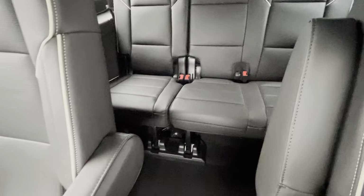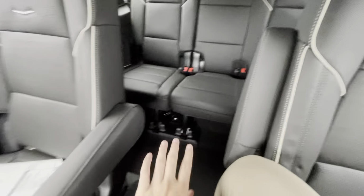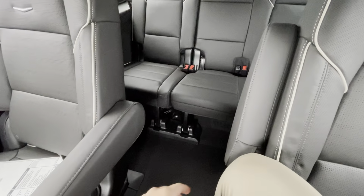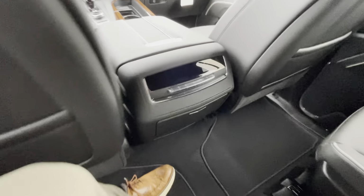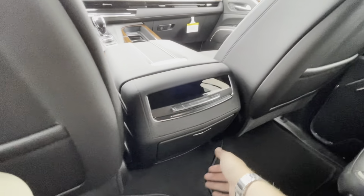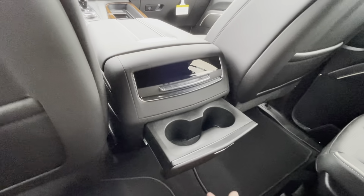And in the third row, you have a lot more space in the third row than the outgoing generation because with the new independent suspension, we're able to get more floor room. Check that out. All leather seats throughout. You do have heated seats back here and air controls for the second row. Got some cup holders. And then down here you do have USB Type-C charge ports, as well as another wall plug. I'm gonna hop out.